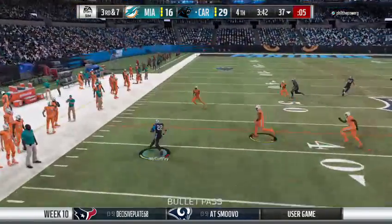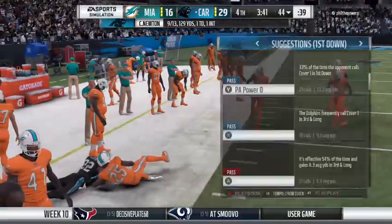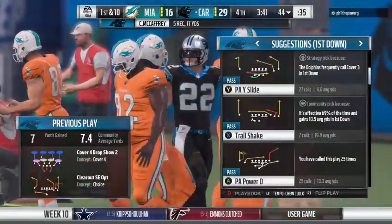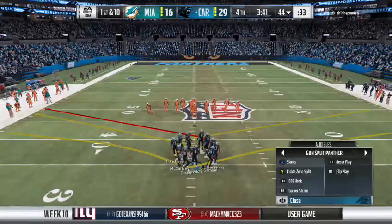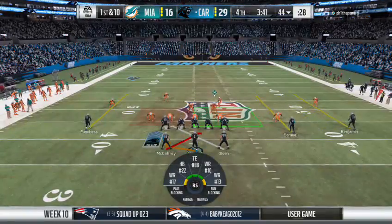Here's Newton. He'll drop it off to McCaffrey. A gain of 7, and they pick up the first. Well, probably the only thing he did wrong there was go out of bounds, nursing this fourth quarter lead. You want to stay in, eat the clock. Yeah, you got to love the effort, the catch, the extra yardage, but you got to know the situation. Stay in bounds, young man.